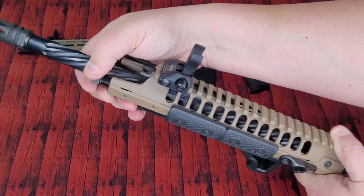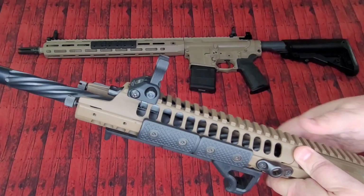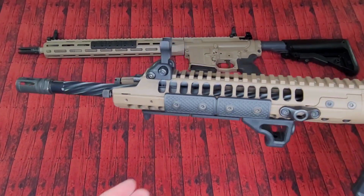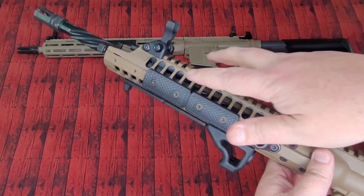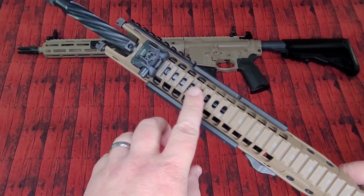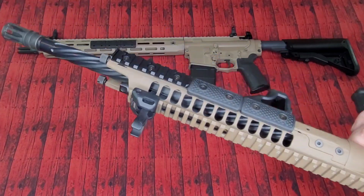You can see here that screw system does lock that upper part of the handguard in place there, giving you the ability to ensure that your backup iron sights are going to hold zero. Got a bunch of lightning cuts here all along the top, including here at the front, allowing for a lot of the gases from that short stroke piston operating system to escape.